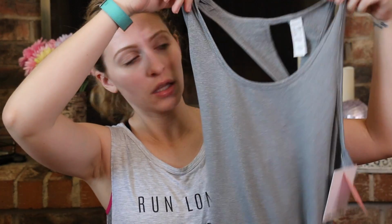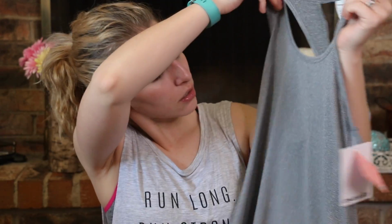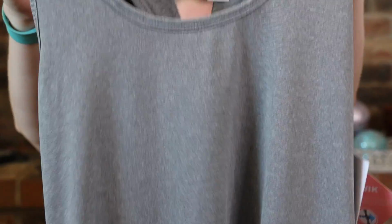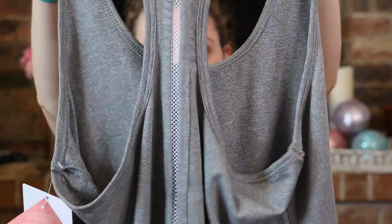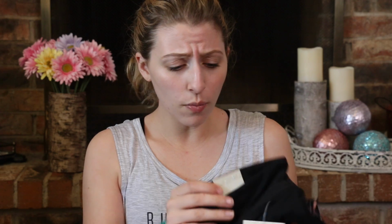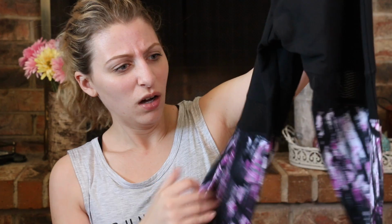It looks like this. It's got some black stripes going through it. Don't know if the camera's gonna pick that up. And that's the back. Very cool, cute. And then, oh, the leggings. They're adorable. Oh my gosh, look. They're capri leggings. Good, I need some of those.